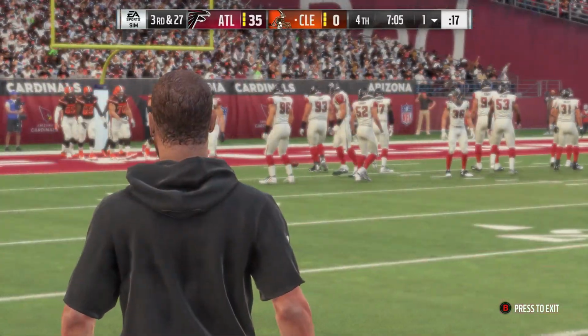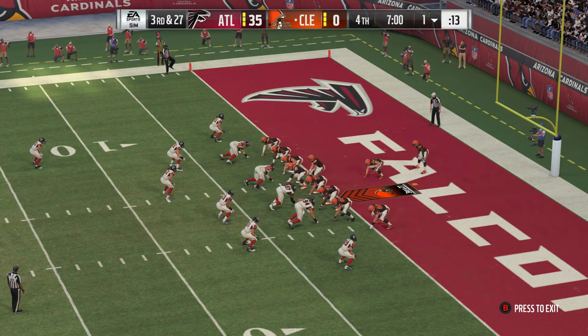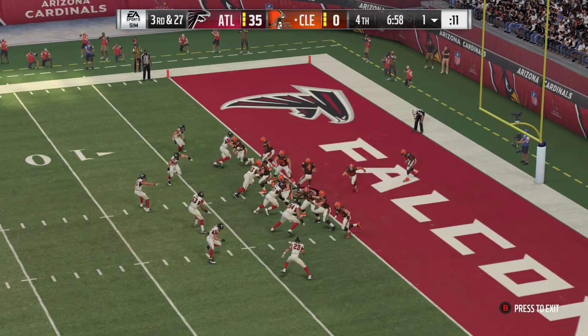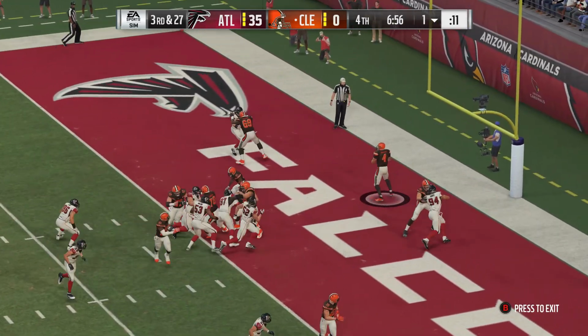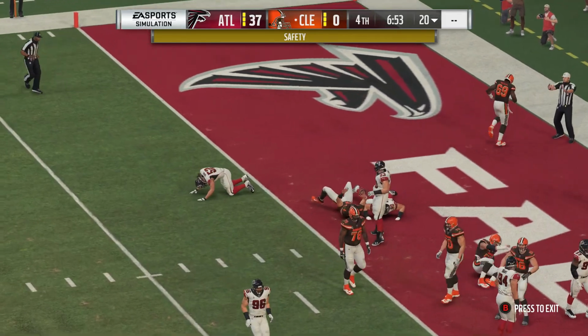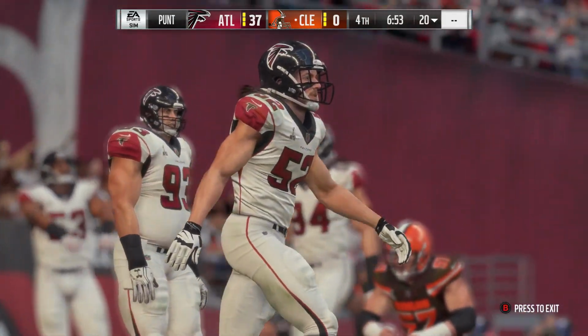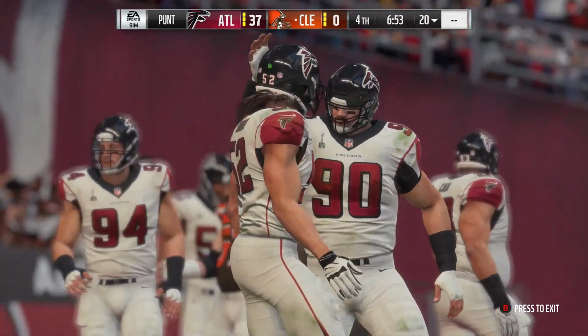Need something from deep in the bag of tricks here after first and second down went backwards. It's third and very long. Back to throw now in his own end zone. And they're going to sack him yet again. The pass rush has been relentless. This time it yields a safety. Things are just going from bad to worse now.